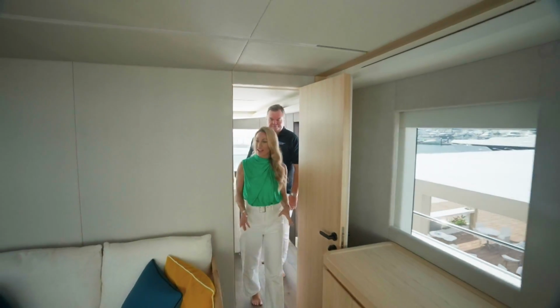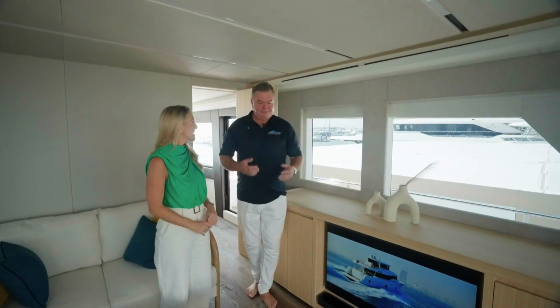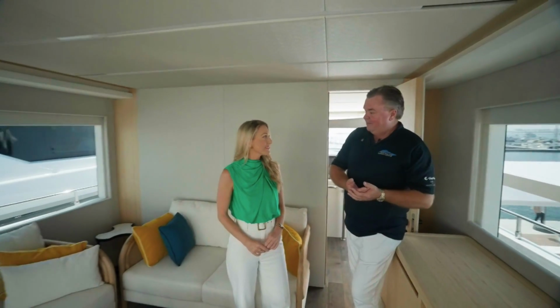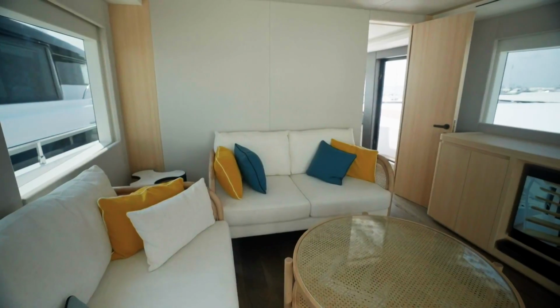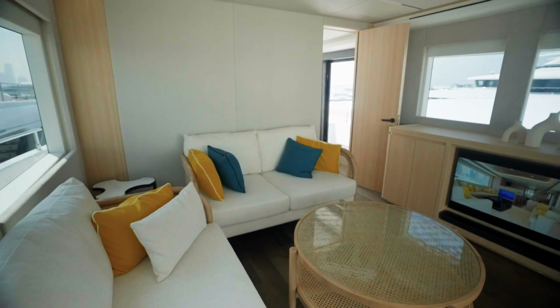Let's take a look at the Sky Lounge. It's very comfortable and concise. Absolutely, but it's a Sky Lounge, and that's remarkable on such a small 70-foot boat. Normally you'd have to be on a 100-footer to get another lounge upstairs. So we've got 2 separate lounges.